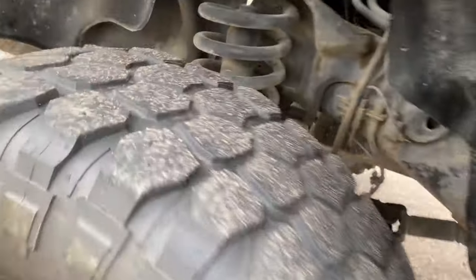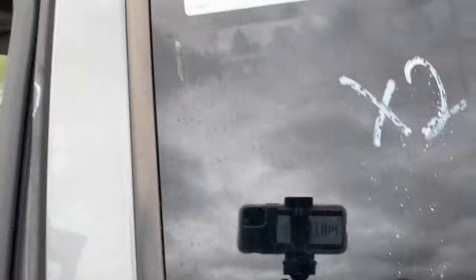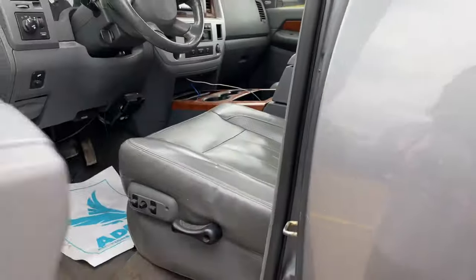It's a little windy out here, y'all, so I hope y'all can hear me. I don't know what type of lift that is. Nice leather interior in that joint. This might be a lick. 07, y'all. Let's see if the mileage is on here. 150. Oh, that's gonna cause a grip.